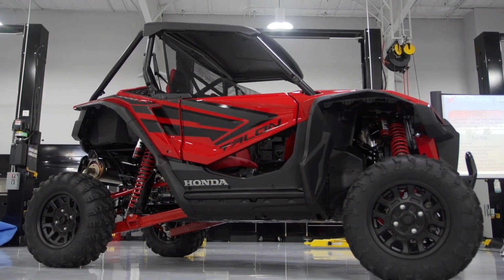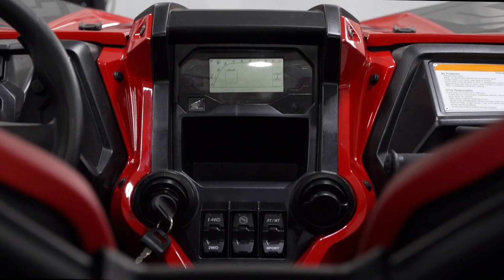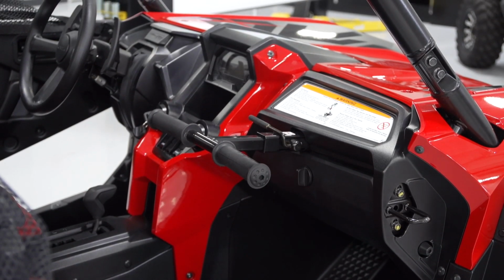The basic chassis of the two models are nearly identical, as are their interiors, which showcase Honda's focus on both the driver and the passenger's experience inside the vehicle. From front to back, the Talon oozes build quality and attention to detail that could only come from a highly experienced and highly respected automobile manufacturer.